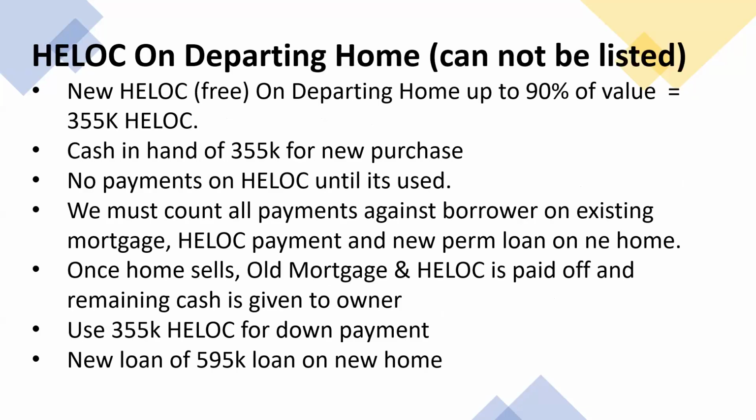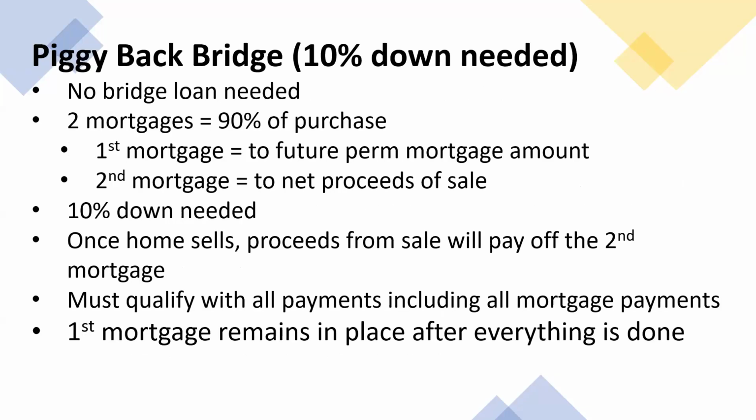A home equity line to purchase a new home. Now, this is my favorite scenario, and it's called the piggyback bridge. So most people have some sort of cash during the process. So they have maybe 10% down somewhere, maybe in a retirement account, maybe in their savings account, in a 401k that they have access to. Make sure there's no penalties. And then we use that 10%.